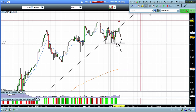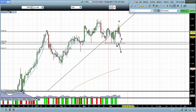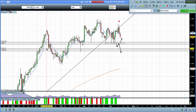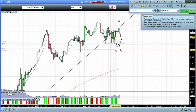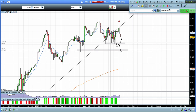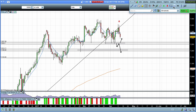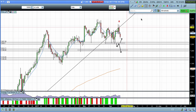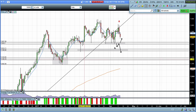If we start to break below these levels, really you're looking at a move down at a minimum into the 7215 to 7200, the round number, at these levels right here. And more likely, a stronger move down into key levels of support down below, all the way down into this previous swing right here. So confirmation of this weakness continuing in the FTSE would be the breaks below the 7-70 area.